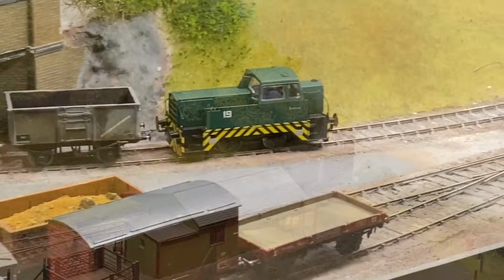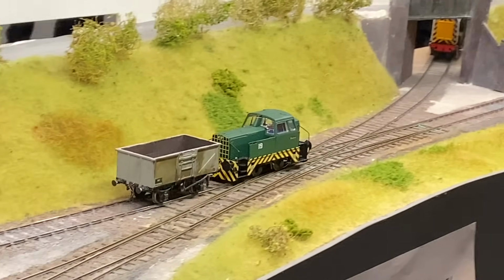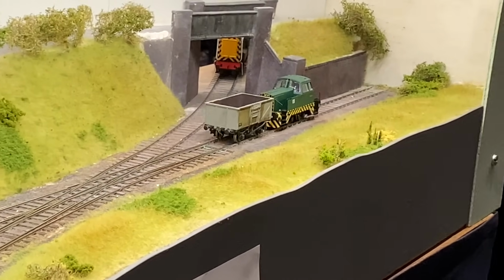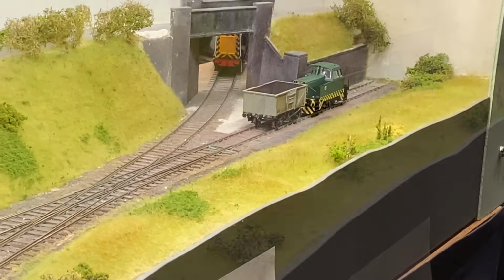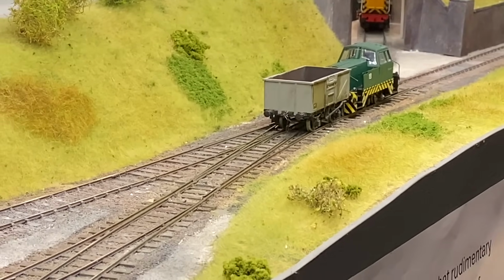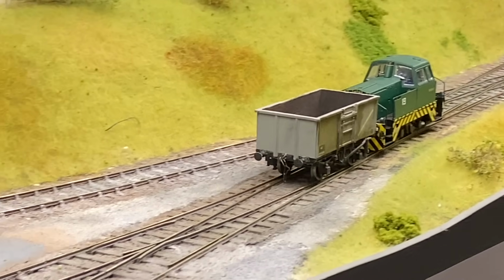And now we're at Top Yard in EM Gauge. The basic premise of this layout is that wagons are tripped in from the BR network from under the right-hand road bridge and out to the industry under the left-hand bridge, with an industrial loco as seen here. What happens in between? Entirely the lap of the gods.